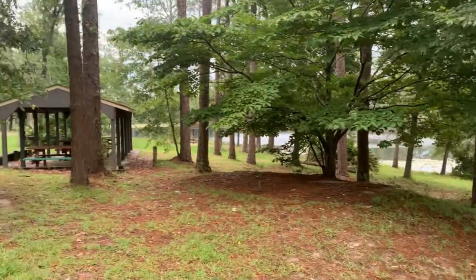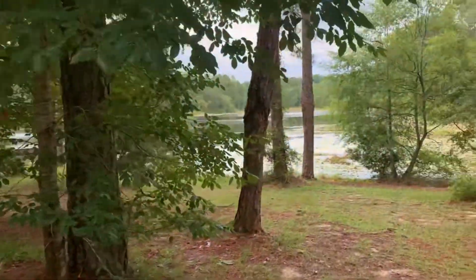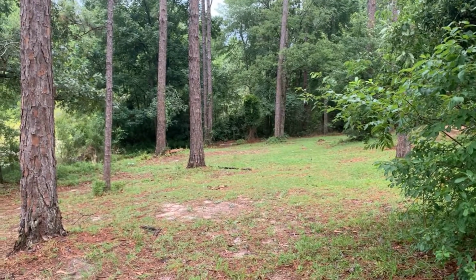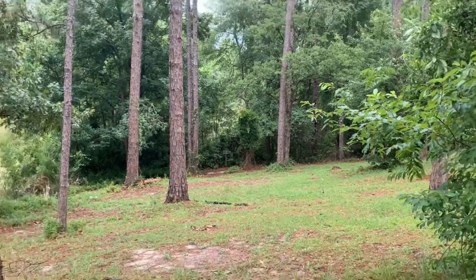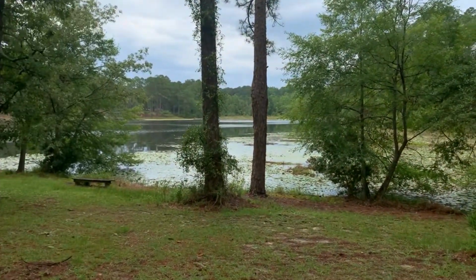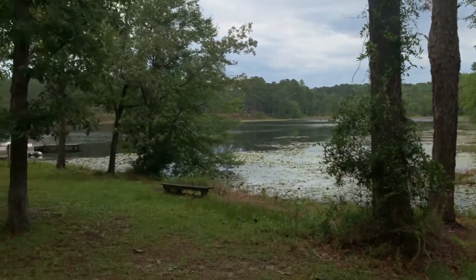And as you can see, right there are 3 picnic tables under a shelter if you need it. And the nature trail starts right there, and it goes to the end of the campground, and then you take a left and go up into the woods. I say it's a mile long.